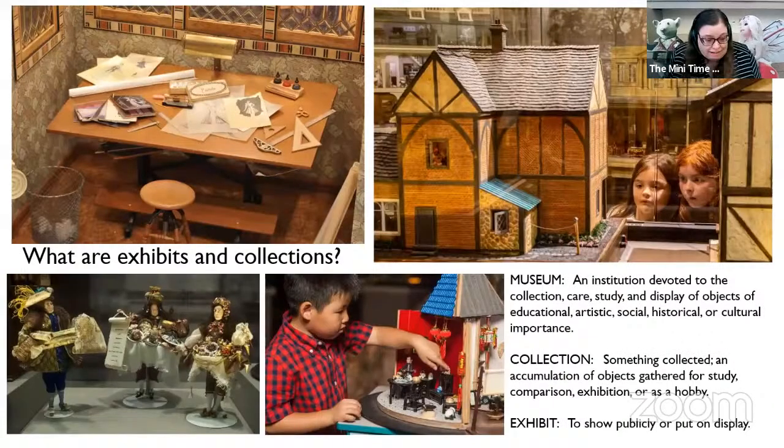What are exhibits and what are collections? So think about your house. Do you or any of the members of your family collect anything? Type in the chat and share some of the things that you or your family members might collect. What are some things that you like to display in your home as part of your collections?